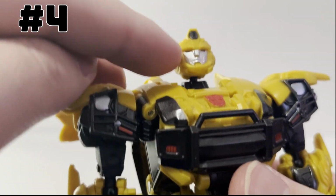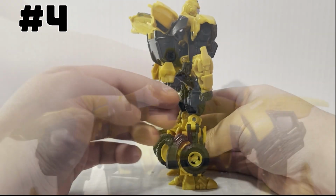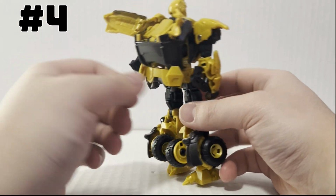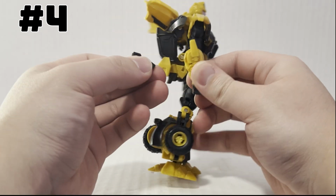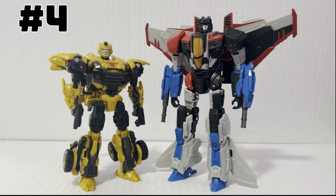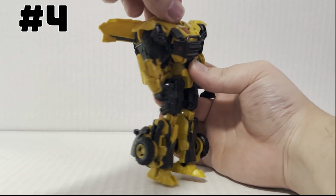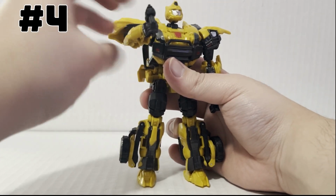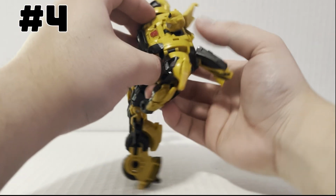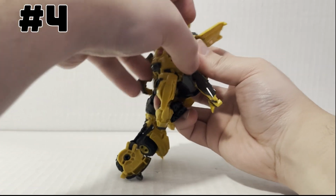Overall, just a really, really good figure and an incredible redesign for a figure, which is why he's high on this list. It's because I just think that they did such a good job with giving us a new design for Bumblebee. And I know that the figure is just representing the design of what the designers for the game did, but at the same time, I think that the figure very much represents what we saw in some of the leaked footage or some of the images that we saw of Bumblebee.